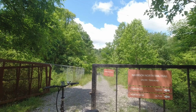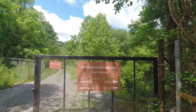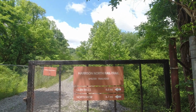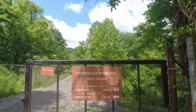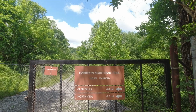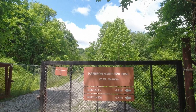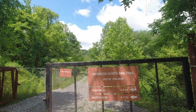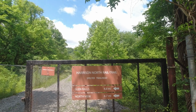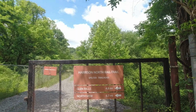Today we are going down a new trail. It's called the Harrison North Rail Trail. We're starting in a little tiny place in West Virginia called Spelter. This is the Spelter Trailhead. And we're going to hopefully wind up in Northview, which is part of Clarksburg, West Virginia. It's about a 6.7 mile ride. We're going to be going down and back.